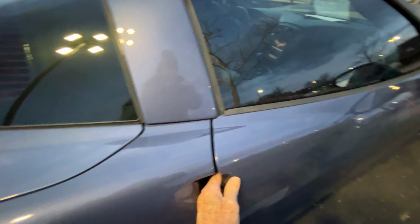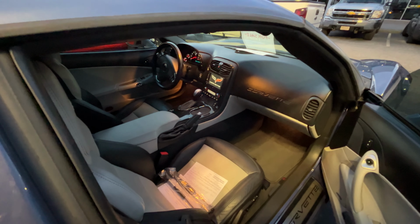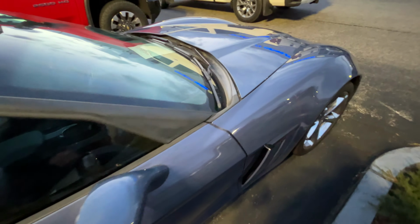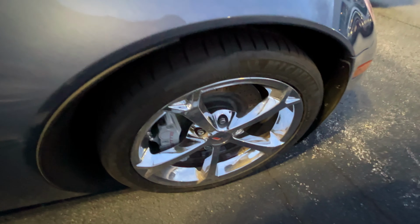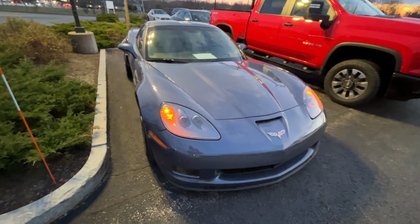May as well look at the interior while we're here. Interior, absolutely perfect. Everything else is just as you would expect. Last model year of the C6, as you well know.